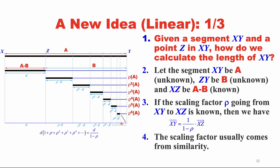This scaling down process is a geometric series. As a result, if XZ is known and rho the scaling factor is known, then the length of XY is exactly this. You may interpret it as this, because this part is rho times A. This part is, of course, 1 minus rho times A. So the scaling factor usually comes from similarity.